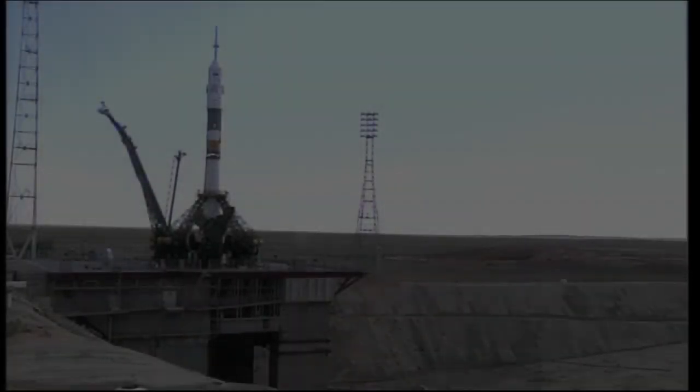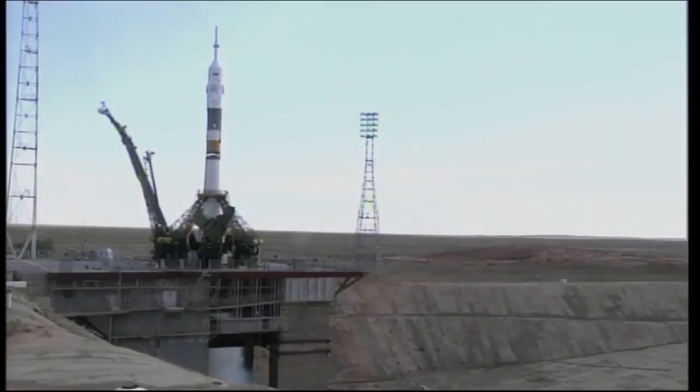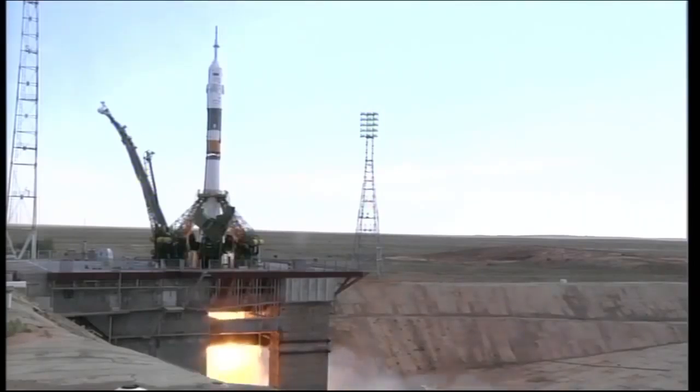11:47 and 50 seconds p.m. Central Time. On July 15th, 2012, Soyuz TMA-05M launched atop a Soyuz FG carrier rocket from Site 15 at the Baikonur Cosmodrome.